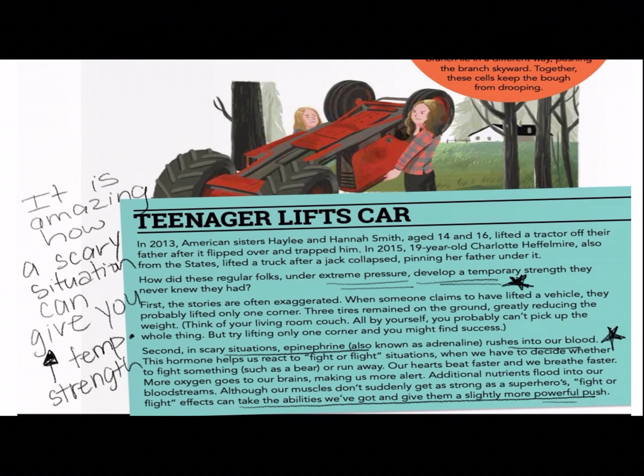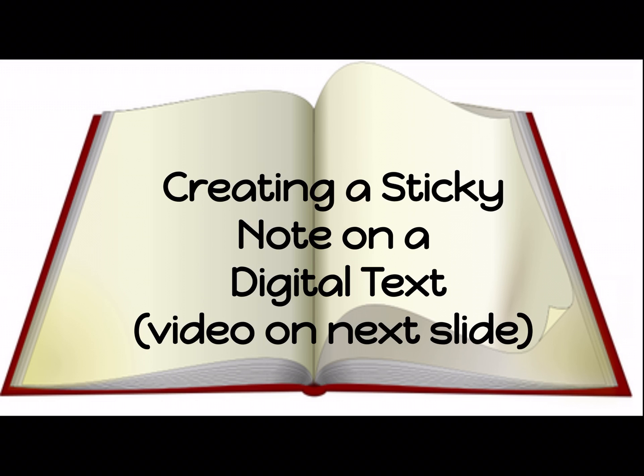All of you know how to take a screenshot. This is a digital book. I simply took a screenshot of it and I wrote on the screenshot. Now, you may be able to write on screenshots, but you may want to write a sticky note. So we're going to show you how to create a sticky note on a digital text. This is a good idea, especially when there's not much space on the page for you to write. So watch this video clip to see how to make a digital sticky note.